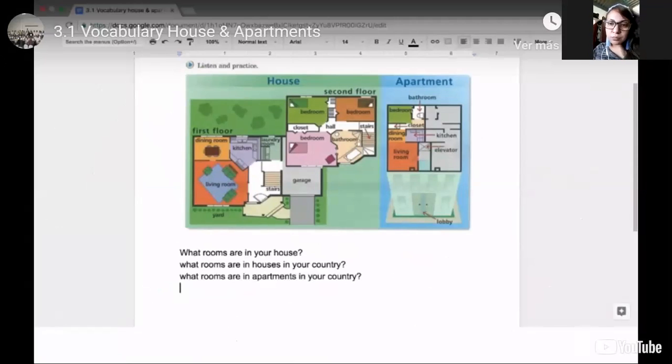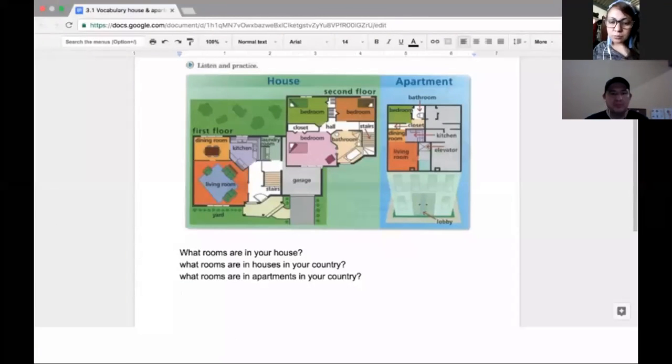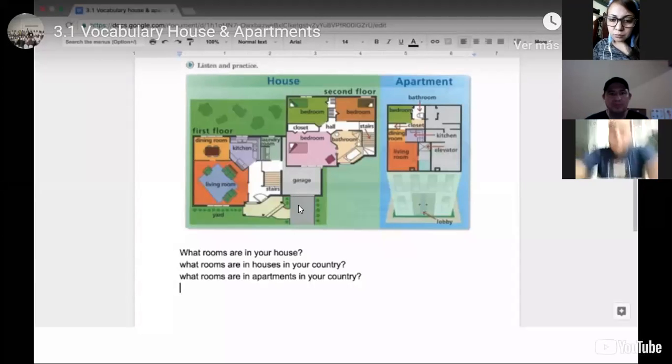What rooms are in your house? What rooms are in houses in your country? What rooms are in apartments in your country? After you complete this exercise, please share your work in our discussion forums.